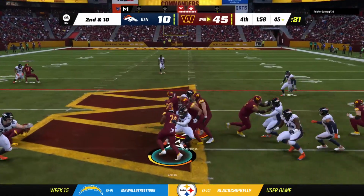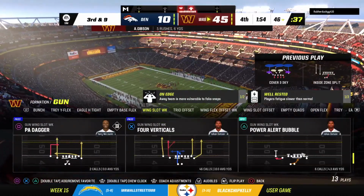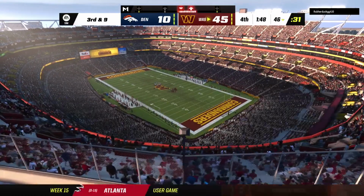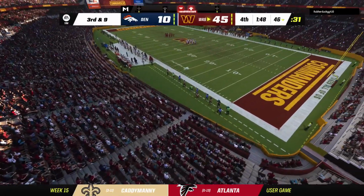On second down, a run with Gibson. After getting stuffed on first down, not much better there. 2-yard gain. That play reminded me a lot of a former teammate of mine. We used to call him the trash man. His ability to sift through traffic and make plays was uncanny. And that's exactly what you want from your Mike linebacker.